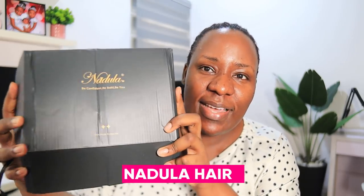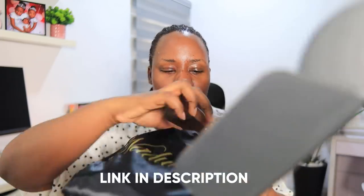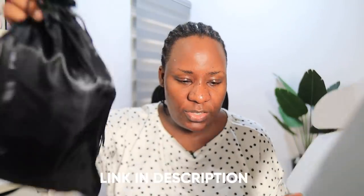But yeah, like I said, this hair is from Nadula Hair. I've already opened the box anyway. It came in this box. I always love when wigs come in a box because I like to store my wigs back in boxes, okay? So yeah, this is it. And then inside it, you get this bag. This is where the hair is, but let me just show you guys other stuff it came with.